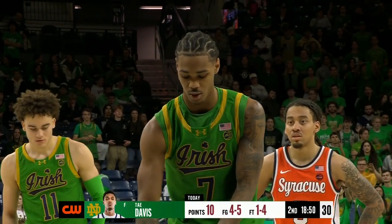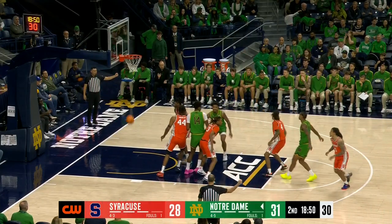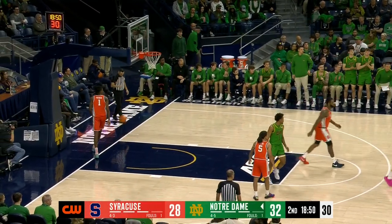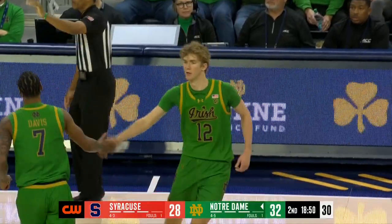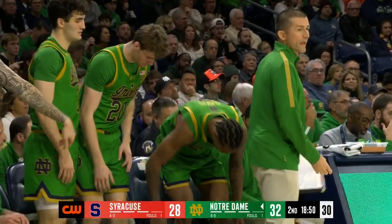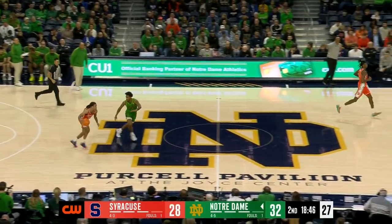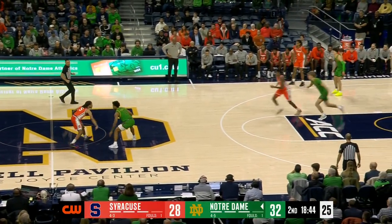Coach Shrewsberry in a conversation with Eric Lewis, joined by A.J. Desai and Jeff Pond as our officials. Transfer from Seton Hall, second year in the Notre Dame program for Tae Davis. He'll come out and be replaced by Sundra, leaving with 11 points for Davis. Also with the 3 fouls, he'll take a breather.